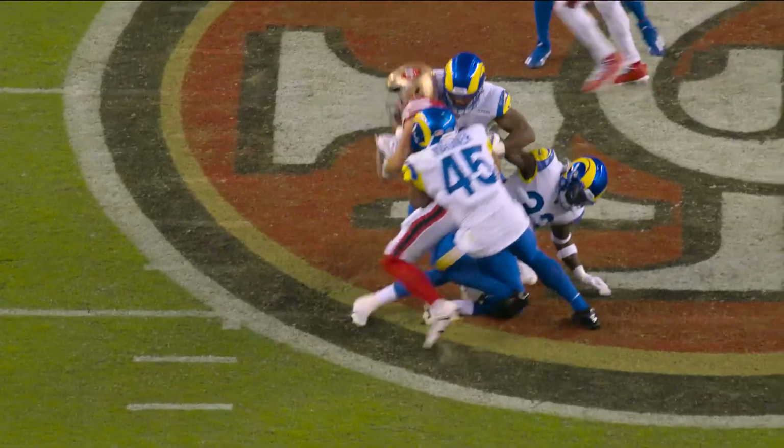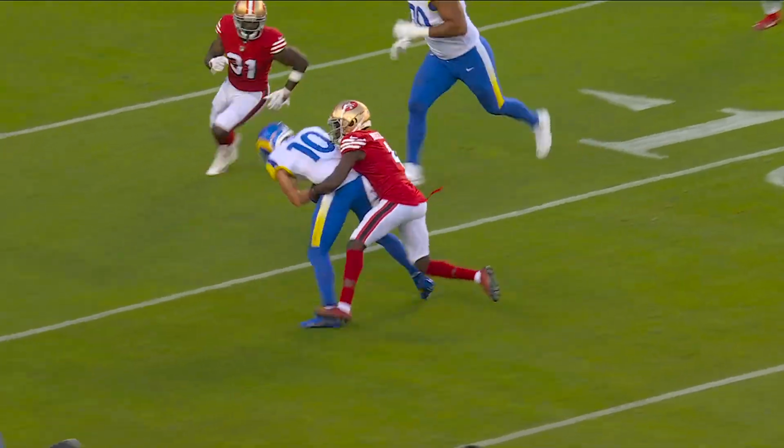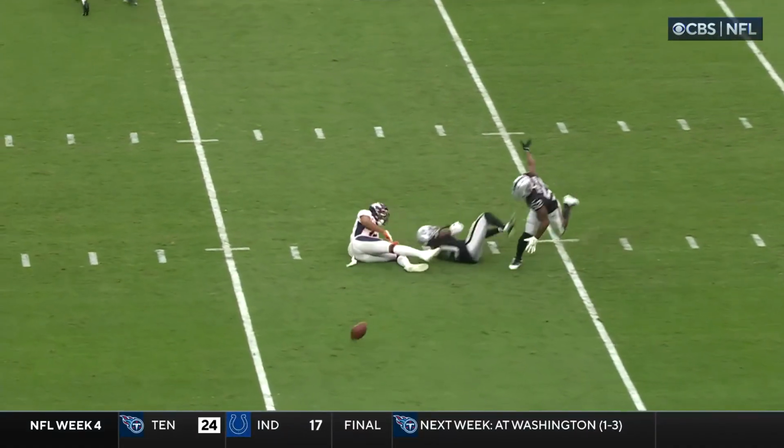That ball's coming out. Open field. He's trying to spin out of this back to the sidelines. Good move by Kupp. And this is just a little bit behind. They're trying to skinny post. Watch as he reaches back.